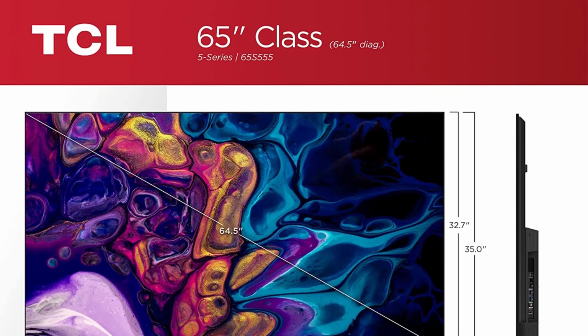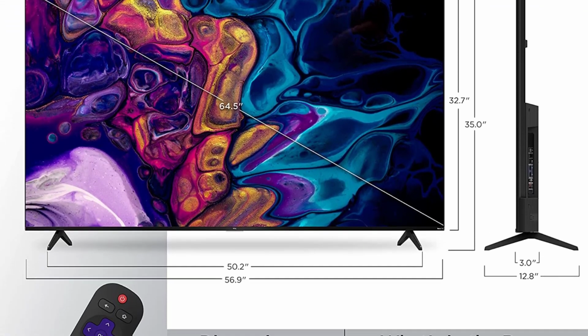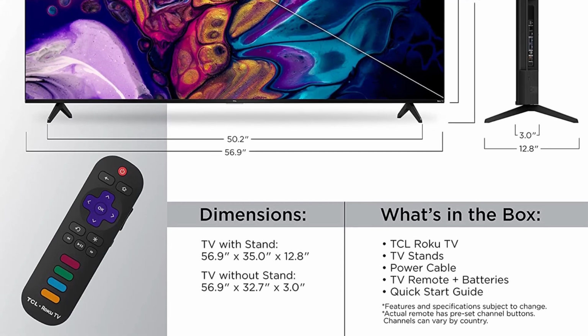Fortunately, it runs the Roku OS interface, which is very simple to use and has a great selection of streaming channels. The included remote is very basic and doesn't support voice control, which is disappointing if you want to quickly search something up. However, the Roku Companion app is well made and offers a few unique convenience features, including a private listening feature that lets you send the audio from the native apps to your phone.